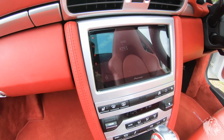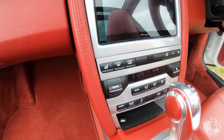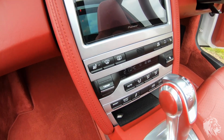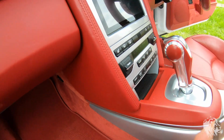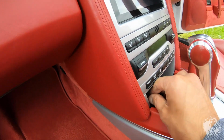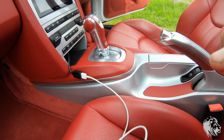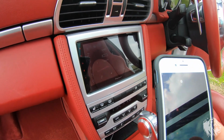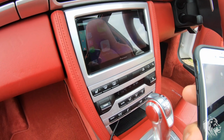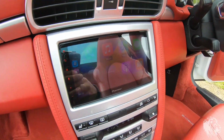So if I plug in my phone, there's a little USB here. You can use Waze, you can use any digital radio app on your phone, podcasts, everything just sort of seamlessly connects to this system. So just grab that plug. You don't need to pair it, but it has also got Bluetooth for pairing if you want to do it wirelessly. So there we go. So CarPlay is loaded. Hopefully you can see that.